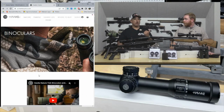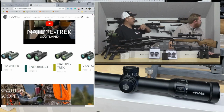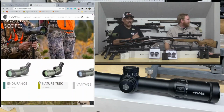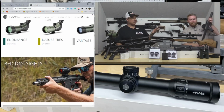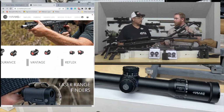Tyler, could you hand me the Last Resort over there? One of my favorite guns. Last Resort is a .50 cal sort of microcarbine, and it's really set up perfect for an optic like this. That's one of your red dot scopes. This is one of our Endurance red dots.